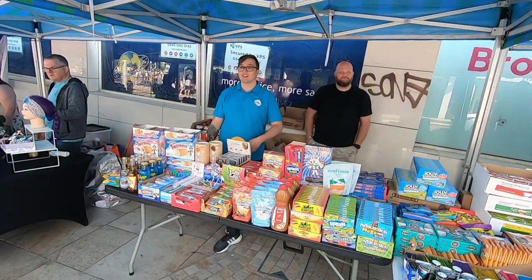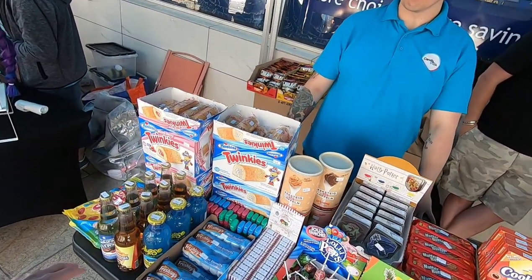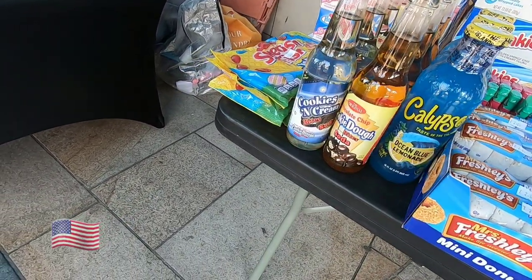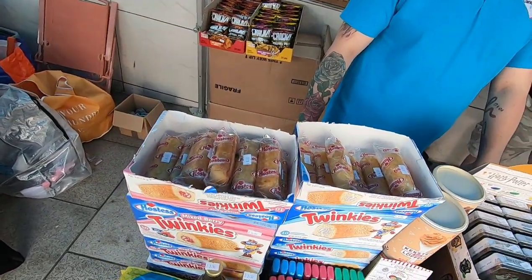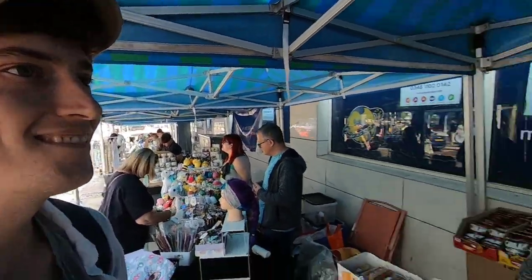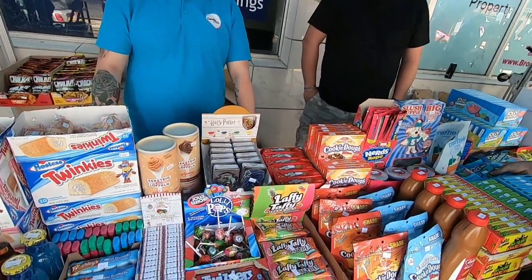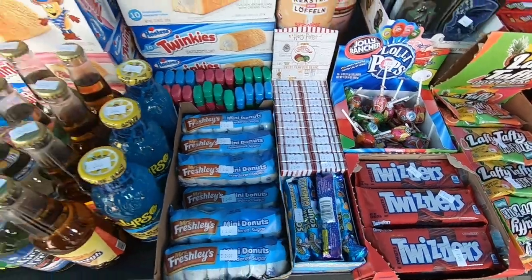Alright, wow. And all the sweets and stuff. So it's all from different places, is it? It's mostly American. Ooh. Cookies and cream soda. How cool, Twinkies. You see them in all the cartoons and stuff as you're growing up, the Twinkies, in all the American movies. Good taffy, I've heard of that before, never had that. Awesome.